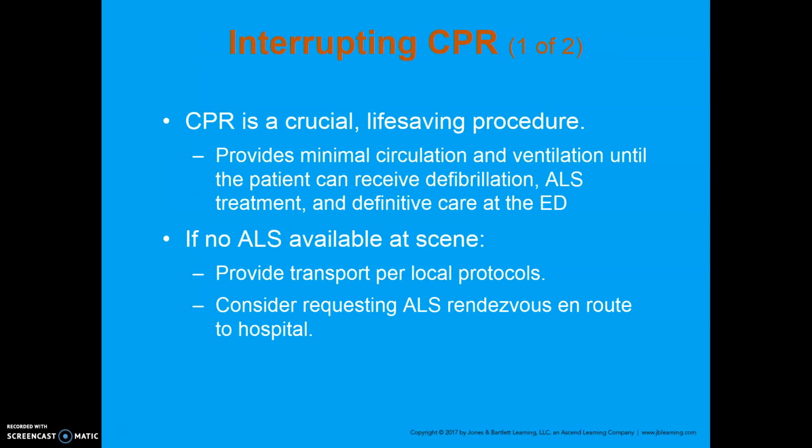Interrupting CPR. CPR is a crucial life-saving procedure that provides minimal circulation and ventilation until a patient can receive defibrillation, ALS treatment, and definitive care at the ED. No matter how well performed it is, CPR alone is rarely enough to save a patient's life. So keep that in mind. No matter how good you do, they need more advanced care most of the time.